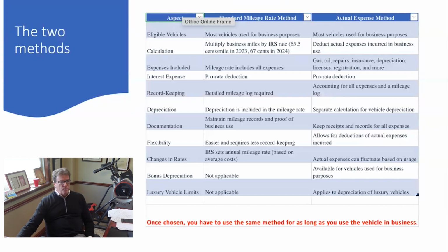So the two methods I put in a chart, and I see that a graphic got a little in the way of it, but if you look at the different aspects, the two standard methods you can choose are the standard mileage rate, which varies from year to year, and the actual expense method. So I might just go through a little bit of this. The standard mileage rate is based on the number of business miles you drive in a year times a rate that the IRS determines, and it changes year to year, and it's based on the cost.